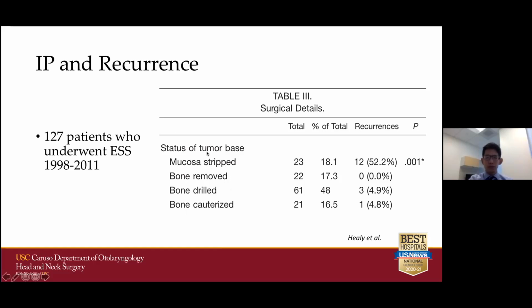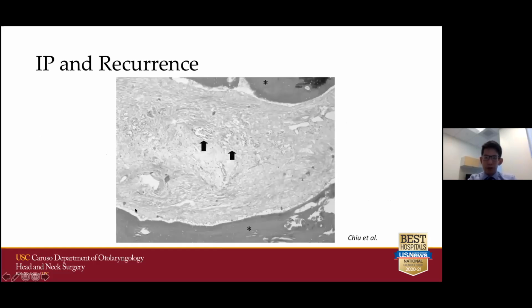And so the likely reason is that inverted papilloma tends to have frank tumor that's embedded into the bone that cannot be removed just with mucosal stripping alone. This was confirmed by a group at UPenn, where they resected 1 to 2 centimeter wedges of bone with overlying inverted papilloma tumor en bloc and examined them under light microscopy. They found that the bony surface underlying inverted papilloma was irregular with little crevices. You can see these black arrows are pointing towards little crevices in the bone where mucosa is trapped, right? That reaffirms the importance of drilling the bone where the site of attachment is. Otherwise, tumor will be left behind, embedded within the bone.